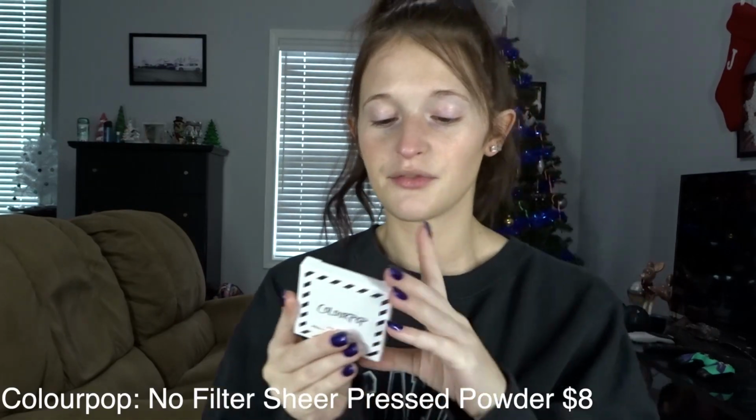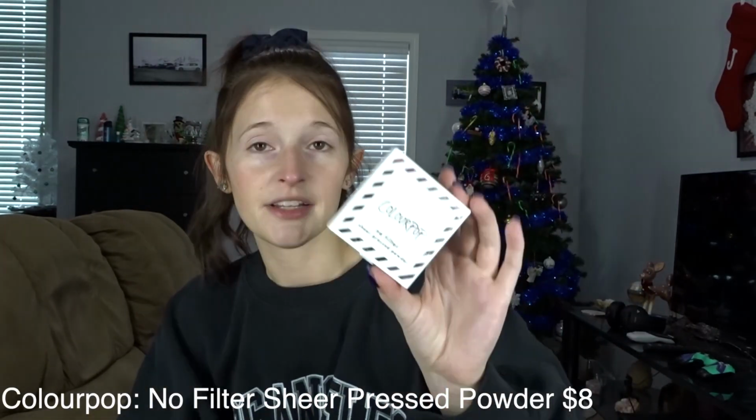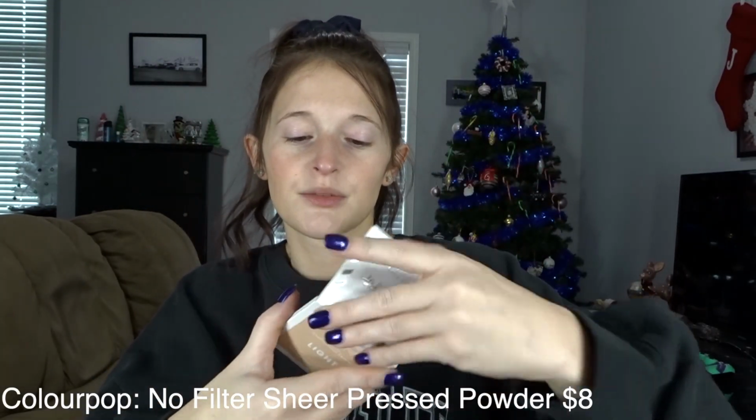So the next thing I use is the Colourpop No Filter Sheer Press Powder in the shade Light. This is what it looks like. I'm probably gonna hit pan in this soon, to be honest. Really do enjoy this. This is what I use to set all over my face, so I highly recommend this to try. It's very good because I don't like to use a setting powder over my face sometimes because it gets rid of the color.